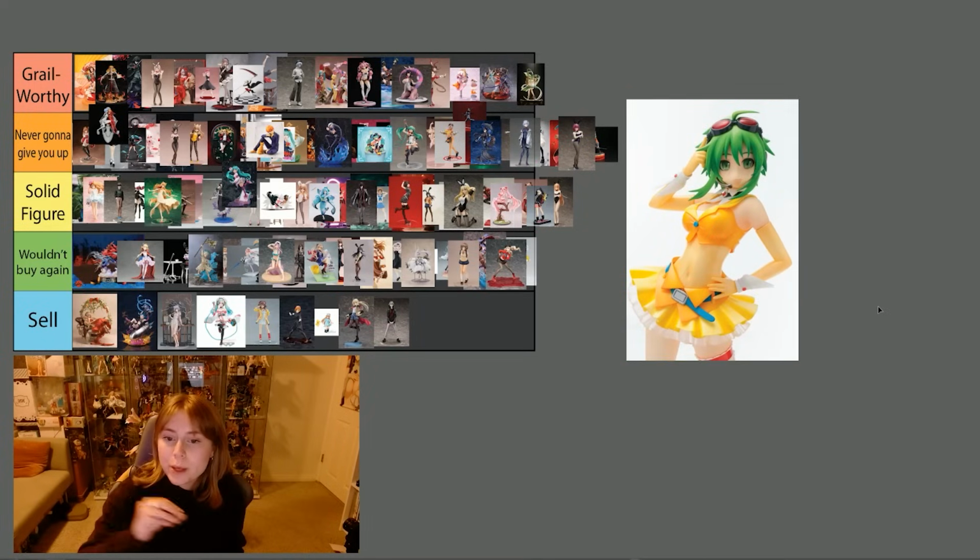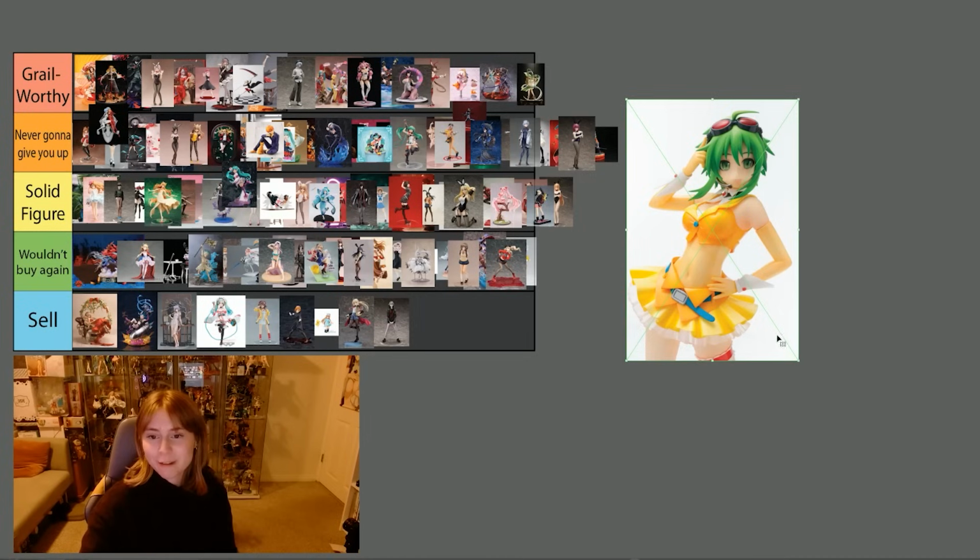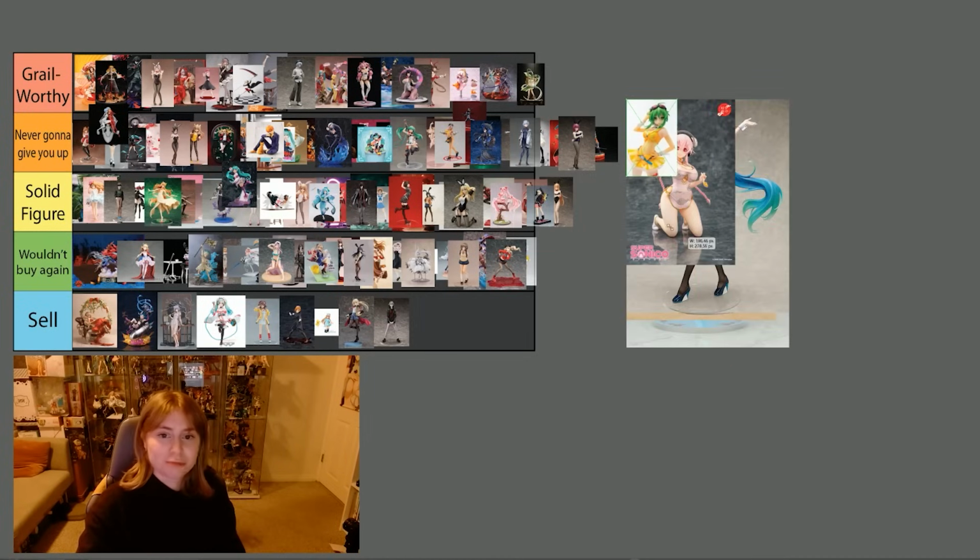We have Gumi. This is the Gumi native figure. Gumi is my favorite Vocaloid, so I knew I needed at least one Gumi in my collection. This one's super cute. I love her. I would buy her again. I got her for about $50. Easy, easy win. She's super cute. I would say she is a solid figure.